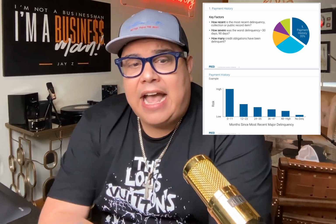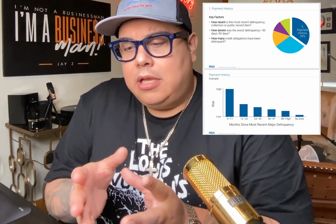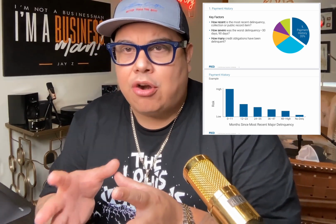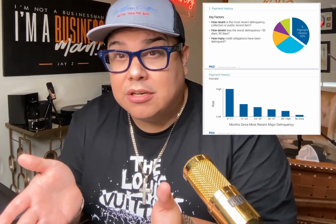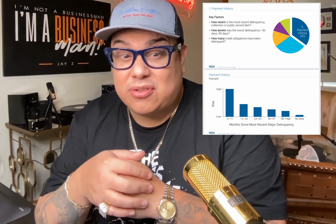Then after 5 years, it's completely minimized and it's not hurting your score anymore, but it's still deemed as a delinquency. 5 years. I put that little infographic up on the screen so you can see it right there too. But it's important to understand the impact of this and how you need to control this to make sure that you can qualify for anything that you need, whether it be a car, a home, even a credit card. Some credit card issuers might seriously decline you because you had a recent late payment. Always remember, last part's the most important.